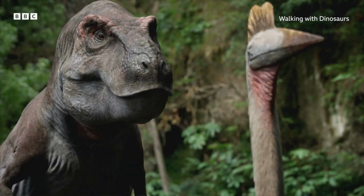Then we have this pterosaur, and I'm going to just call it Quetzalcoatlus. I think it's a Quetzalcoatlus. And again, it doesn't look that short compared to the T-Rex. It's like the same height as it. But yeah, the T-Rex looks pretty solid.